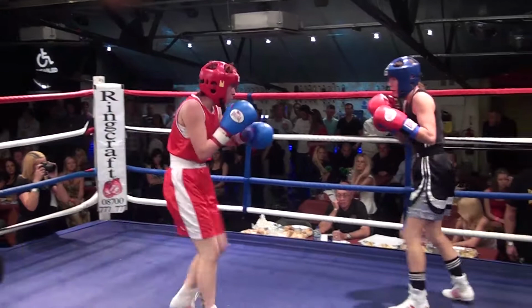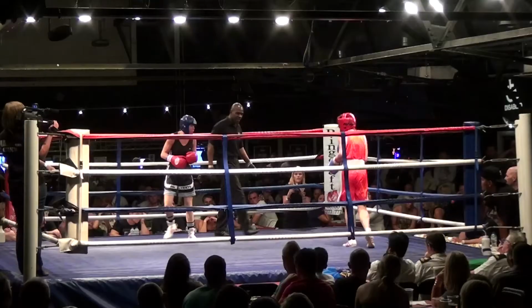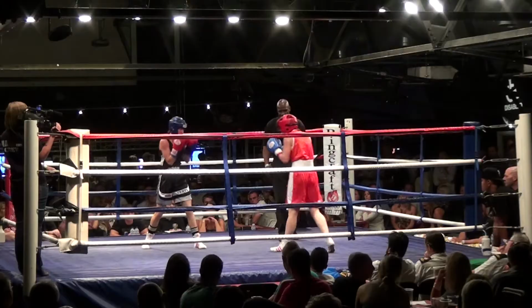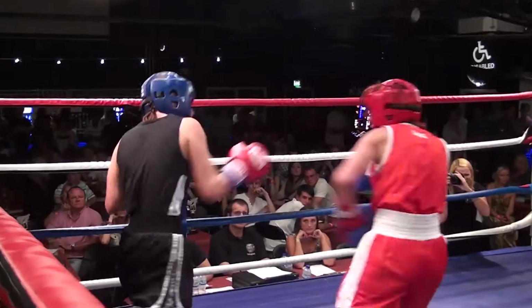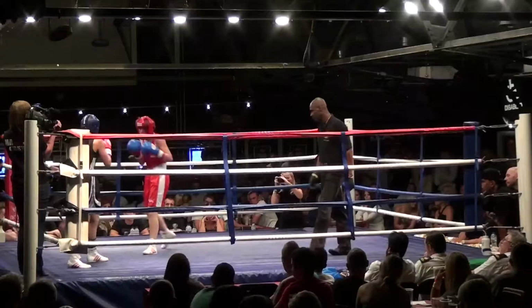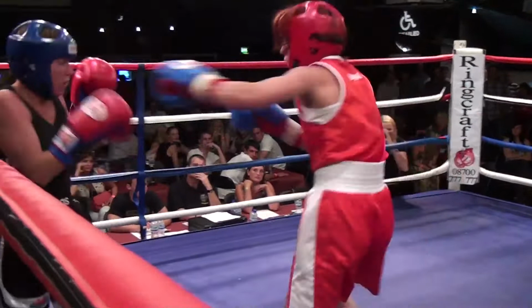Nice left though from Owers, she's still in this fight. And then Churcher comes back with little bursts from the blue corner that do catch the eye, and a good little uppercut on the inside there as well. Great fight from these two women, though. Owers still right in it. And this time, not even setting up, Churcher throws her right, and a nice right to the body as well. Excellent fight from these two women.